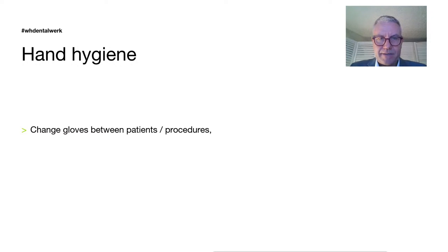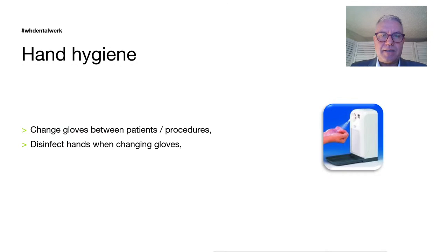an outdated standard or guidance. Because when you remove your gloves, your hands are not dirty, so you should disinfect your hands. Because inside the gloves, which you have worn for half an hour, 1 hour, the bacterial count has increased. So you have to drastically reduce this contamination. So what you would do once you remove your gloves, you disinfect your hands.